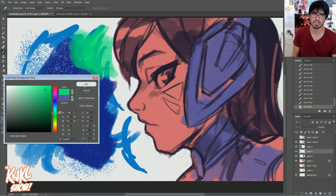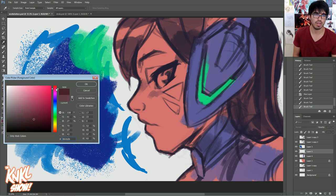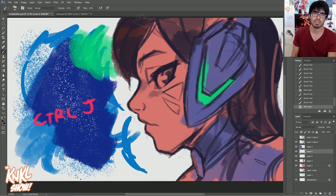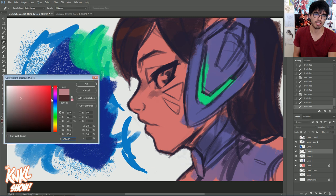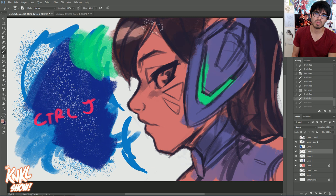Ooh, I really like this green right there. It looks awesome. Let's throw some green in there. Let's go ahead and Shift Control N again. See how cool that is? You just go and go and go. Let's get that brown hair in there. Let's make it a little bit lighter so it shows up. Oh, whoops. Let's make this highlight a little bit brighter so it shows up.